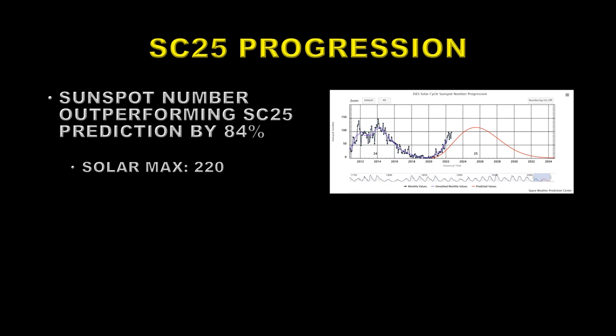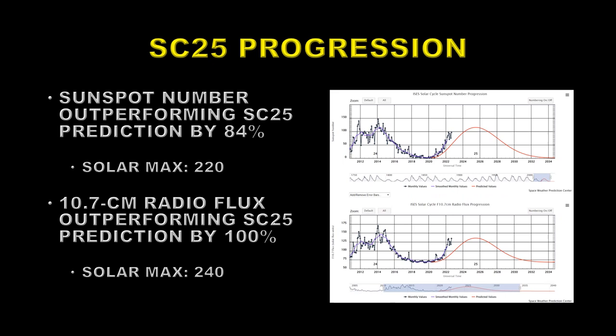You can look at another indicator of solar activity, which is the F10.7 centimeter radio flux, and that's outperforming the NOAA NASA model by nearly a factor of two, which would put solar maximum at about 240. So quite a large range, even this late in the cycle, as for possible projections.